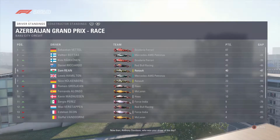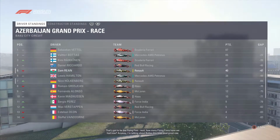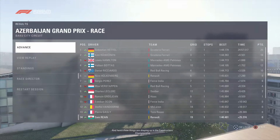Now then, Anthony Davidson, who was your driver of the day? That's got to be the Flying Finn. Wait, how many Flying Finns have we had now? Anyway, I'm talking about Bottas this time. Just great raw speed, and a good job in traffic as well. And here's how things are shaping up in the Constructors' Championship.